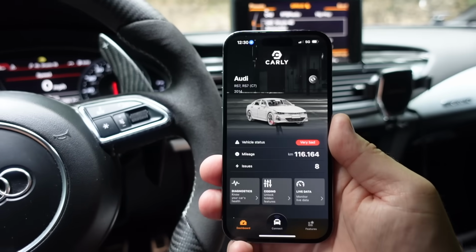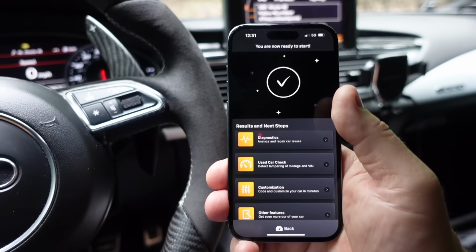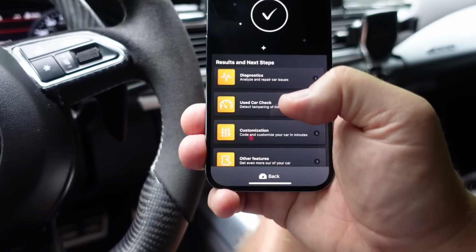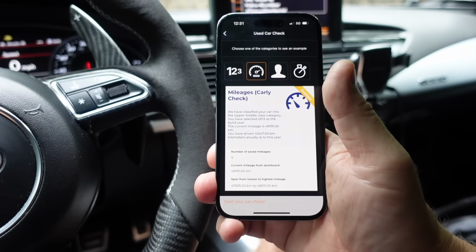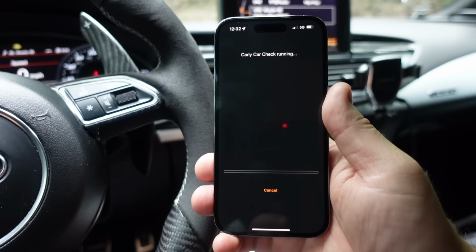And then we're gonna load the Carly app, connect it to my car. The cool thing about the Carly scanner is that it allows you to do several different things like diagnostics, use car check, customization. You can do different types of coding. So now we're going to do a used car check again and see what the status of the RS7 is. Well, this takes about a minute or two.